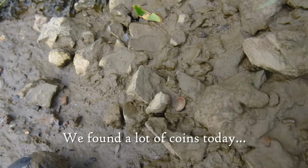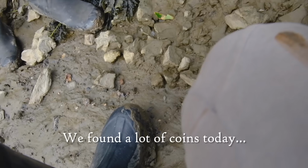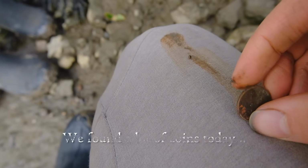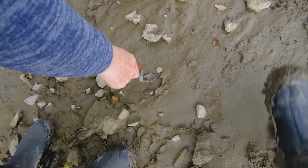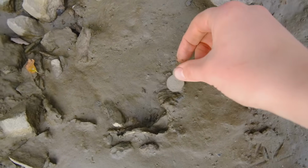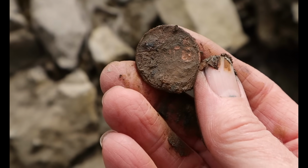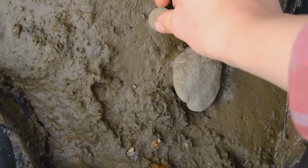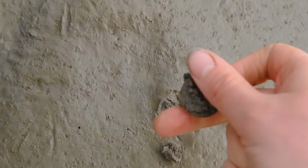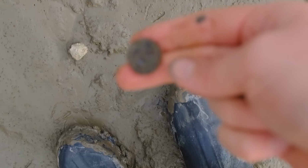There's another one. Quite a few coins. Might be a little bit older than a 1 pence. Oh no, it's a 5p. We'll be rich at this. Oh, I can recognise that one. That's a 20p. Another coin. There's a 20 pence piece. Is it a coin? Giving it a bit of a rub and it's a 2p. Here's another one. Oh, 10 pence this time. 2p. 1p.